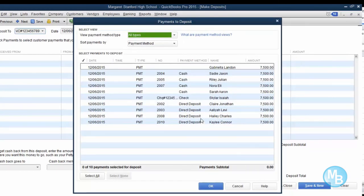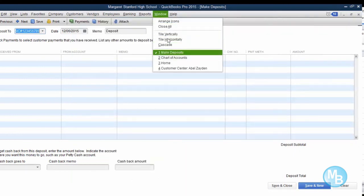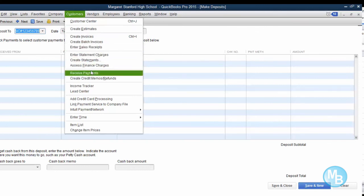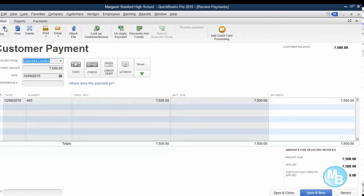Basically it shows all the receipts that need to be deposited. We have two receipts here without a reference, and we are going to correct them, and that's the one for Sarah Aaron and Gabriella London. We're going to correct those. We're going to close that, and we're going to go back to customer, receive payments. We're going to look for those receipts. And that is it, Gabriella London. It should be 2006.